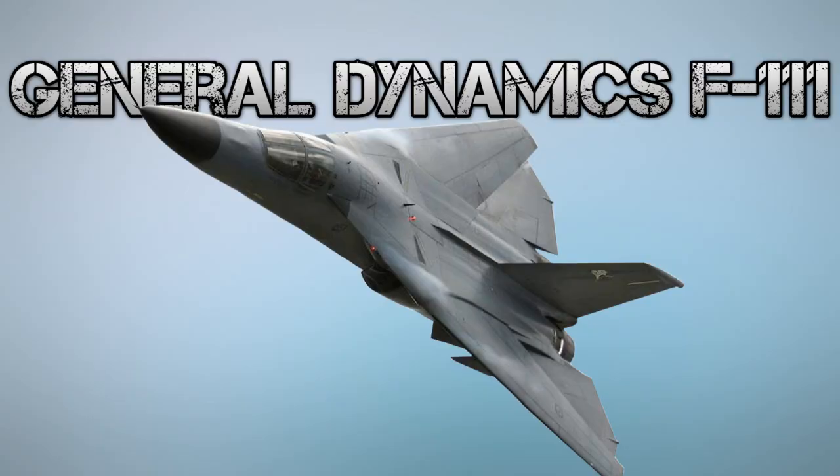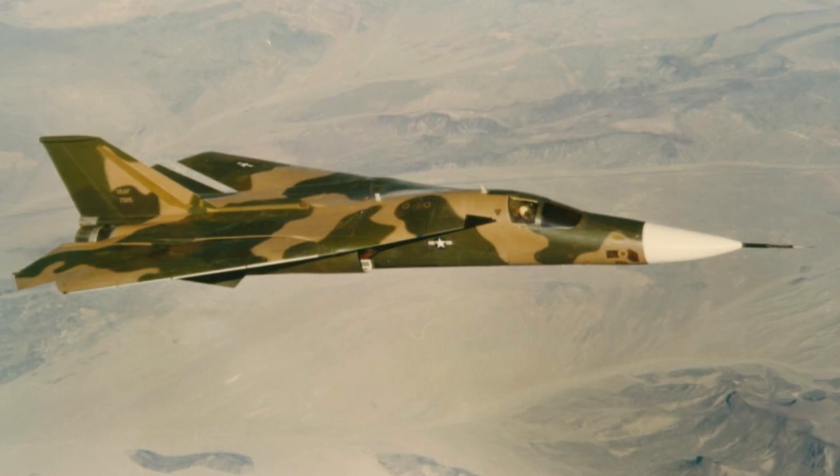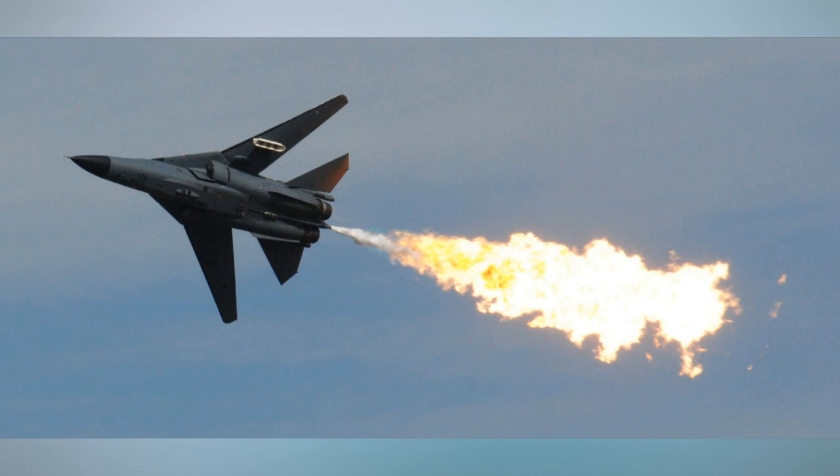The General Dynamics F-111 Aardvark. The General Dynamics F-111 is an American tactical bomber that is able to fly at Mach 2.5. The F-111 was designed very differently to other jet fighters as it had a variable sweep wing, which means both of its wings could change their configuration in flight.